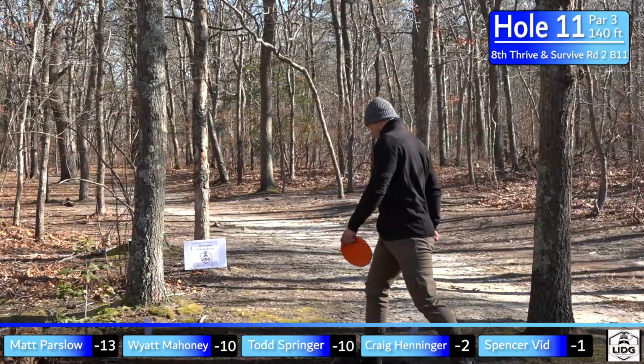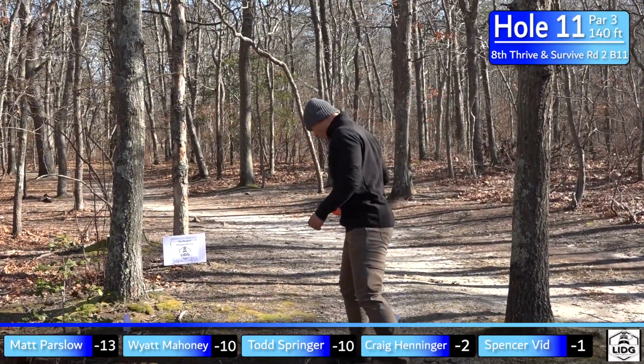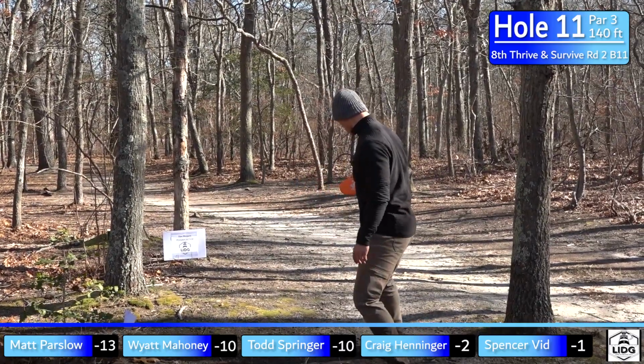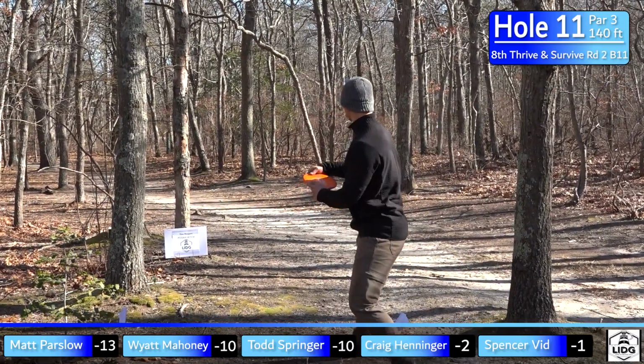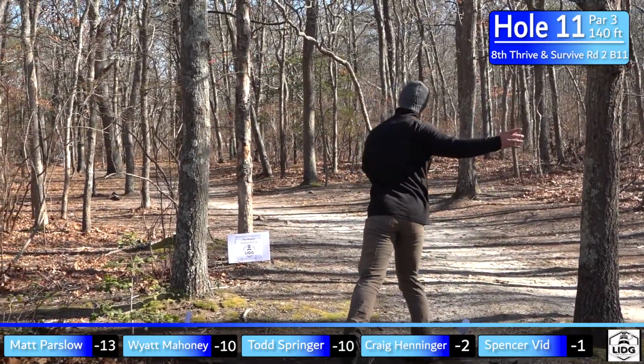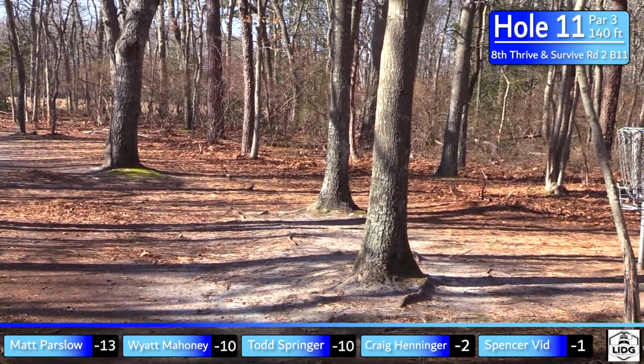Wyatt Mahoney taking a backhand hyzer lefty. So far we've had two lines trying to get over there, and it looks like Spencer's going to give us a look at a natural backhand hyzer. It's going to have to push forward, though. And this is tough. He's going to have to keep it low and very, very hyzer. Oh, and he's going to float it. And he's going to leave it short.